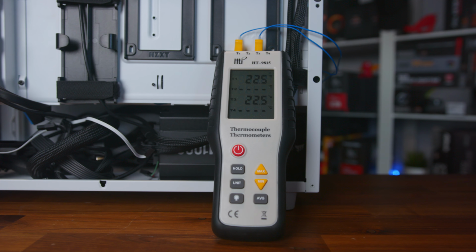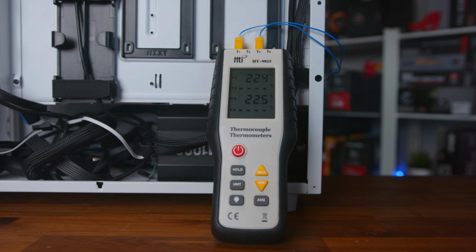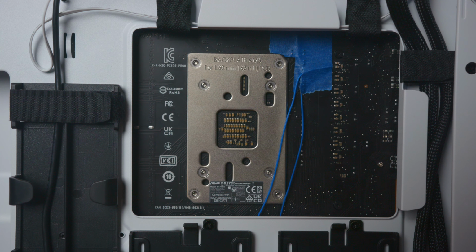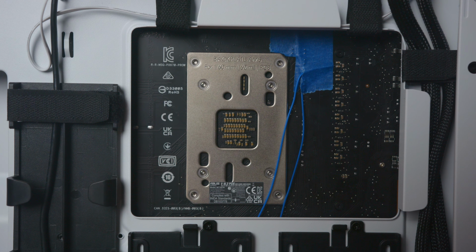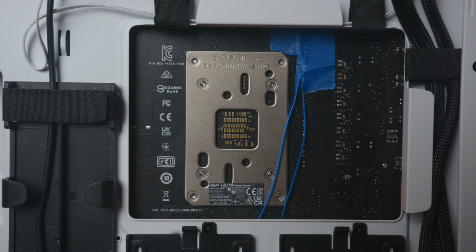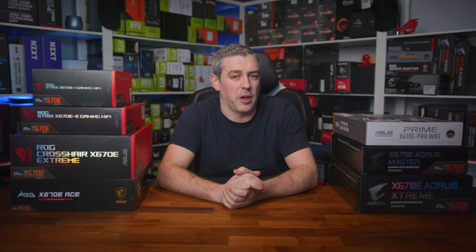And then for our readings, we used the Akazon 4-channel K-type thermocouple thermometer for VRM temperatures, which were fixed to the rear of the boards and reported the peak temperature. Along with this, for power measurements, we used the GW Instec GPM 8212 AC power meter for the very best accuracy. Also for our power and VRM testing, we used Prime 95 for a prolonged amount of time to put as much stress under the CPU for a somewhat worst case scenario type test.